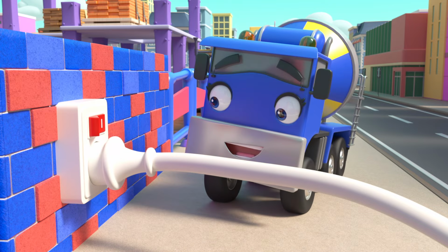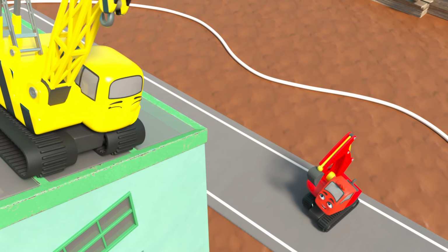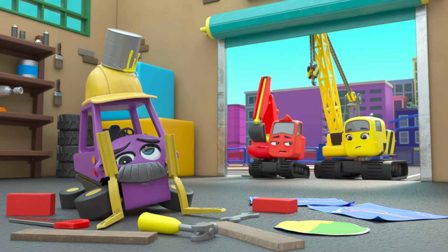CJ's trying the switch. Hooray! The lights are back on. It worked. Good job. Oh, Mr. Rubble has got into a real mess while he was stuck in the dark.